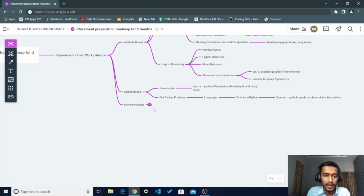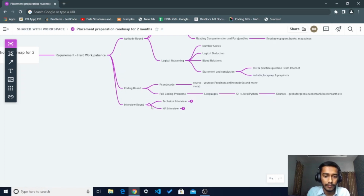And the last and foremost round, after completing the aptitude or the coding round, is the interview round. As you know, in major companies you will find 2 rounds: one is the technical round and the second is the HR round.